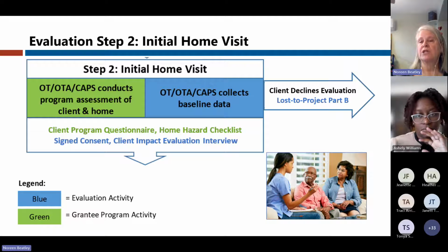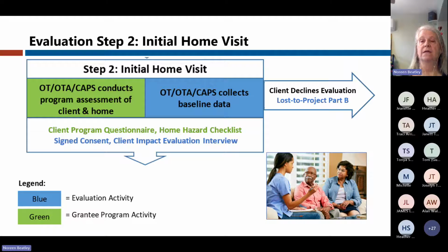Anyway, the program questionnaire is the form that's going to ask them about their ADLs, their IADLs, their falls. A lot of you may already be collecting a lot of this data as part of your program. We just need to make sure that you're entering it into REDCap, again, so we can collect it for the evaluation. So during this visit, staff's also going to complete the home hazard checklist. In this case, it can be the OT or home assessor repair person on staff. They're going to do the home assessment, and they're going to document any housing related issues they find on the checklist. Again, this is a standardized tool you can use to help identify and record any home health hazards before you do any work.